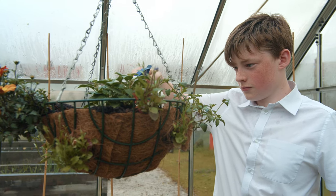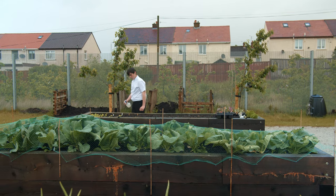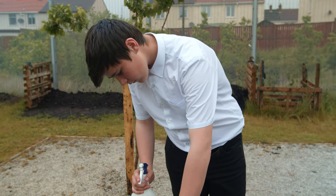In our greenhouse, we have been growing tomatoes, cucumbers and peppers, and outside, potatoes, onions and other fruit and vegetables. The kitchen uses our produce for lunch. So how much food do you reckon gets thrown away?